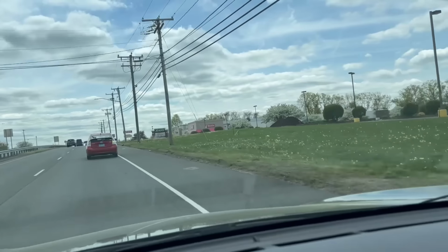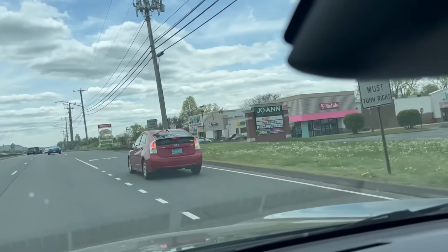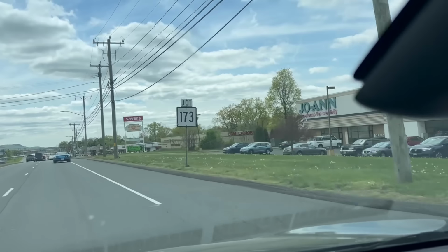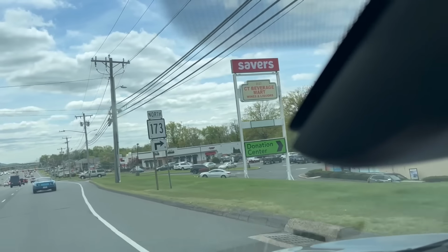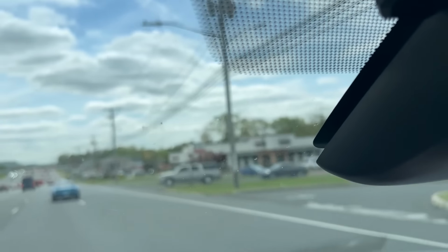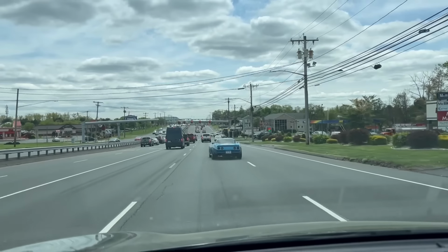All right, friends, you are about to witness an act of amazing restraint on my part, because look to your right and you are going to see that I am passing Savers. And I am not turning in the parking lot. I am going straight home. I have bought enough. I'm behind in my listings. I have work to do. I do not need to go to Savers. Say it with me. I do not need to go to Savers.